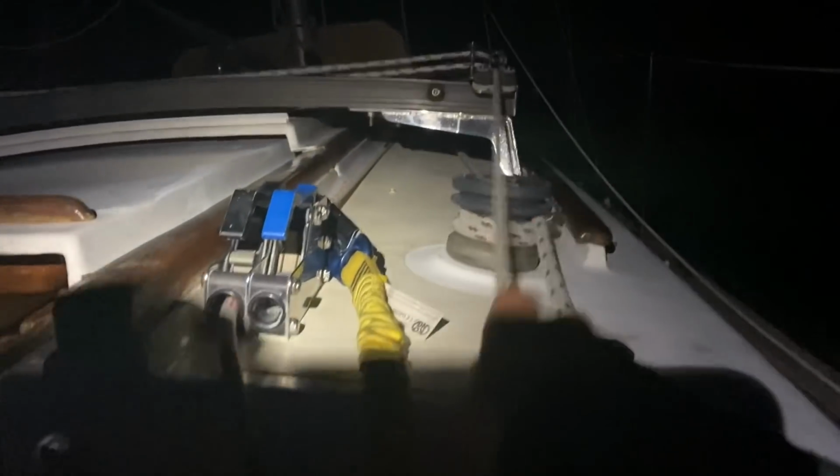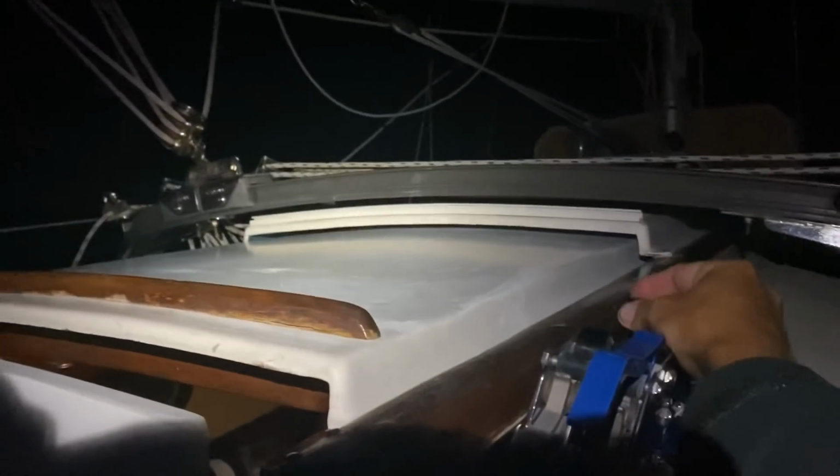Jib is starting to be difficult because we're going off the wind more. I'm going to go ahead and start furling that in. I just cleared the last navigation marker, so I'm gonna come down and go on my 10-minute nap schedule.